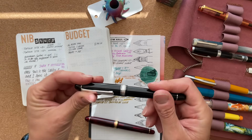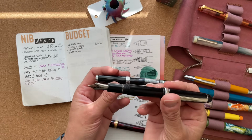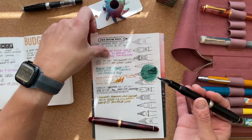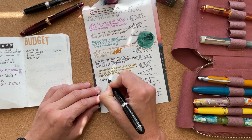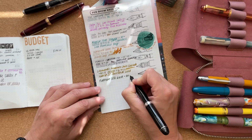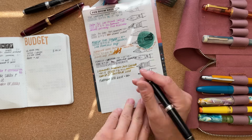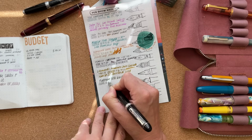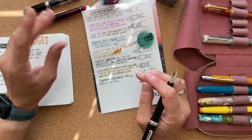I wanted the Platinum 3776 in broad turned into the sibling of this one. So I wanted it to be a reverse architect. However, I asked him if he could make it a smooth reverse architect. I don't know what the correct term for this is, but this is now my Platinum 76 in black with a reverse architect nib. I love how this writes now. It's a little bit easier to find the right writing angle with the smoothness. This is a 14 karat gold nib, by the way, and it has a fine reverse side. I did not necessarily specify how I wanted the front to be, but I'm really glad that it is not as fine.